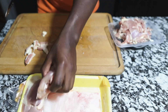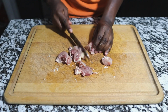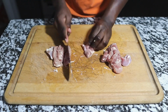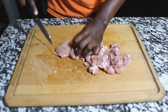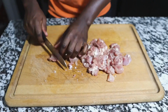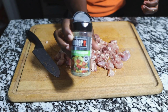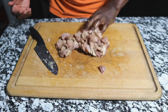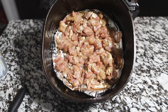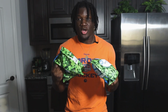So first off, we're cutting out a lot of the fat from the chicken thighs. Then we're gonna go ahead and dice it up into small cubes. To season the chicken, we're using garlic parmesan seasoning. It's actually really good. Then we're gonna mix everything up and toss it in the air fryer. Air fry at 400 Fahrenheit for about 12 minutes. Then after that, we're gonna soak this in water, get it all thawed out.